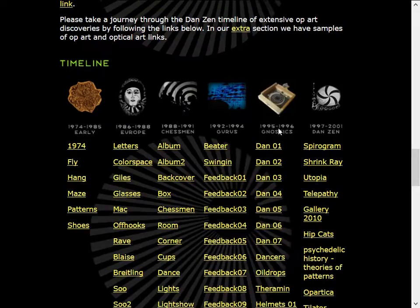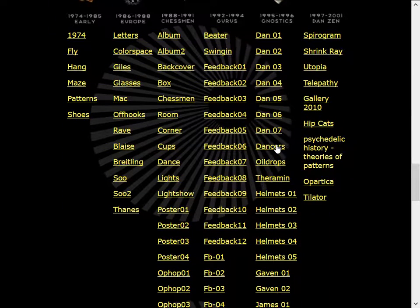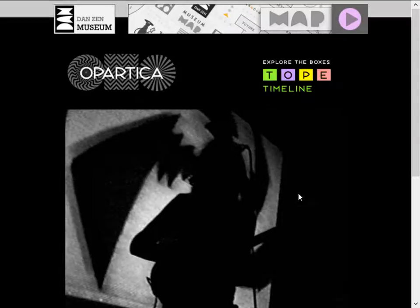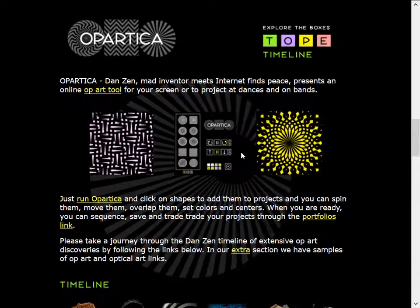And then Gnostics time created things like that. That's me in amongst the light there. People dancing at the Gnostic show. Helmets, op 3. So there's projecting onto the Gnostics, the various Opart. And then along came Danzen with spirogram and shrink ray and various things as well, including this Opartica and the Tilator as well. So a lot of optical things there. So let's run Opartica.